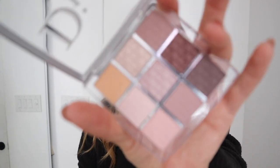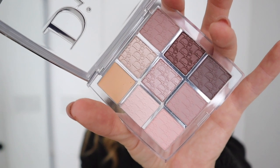It is nice looking. Sometimes what I used to find with Dior eyeshadows though is you'd get the little one that's a little quad. Not a quad because it had five, but it had the four and then the color in the middle. And I had found that they all kind of blended together and looked like the same color. And that was my thing with Dior. And I'm hoping this isn't the case with this fresh little guy. I'm pretty happy with how he looks.